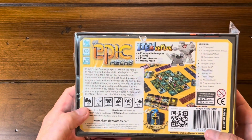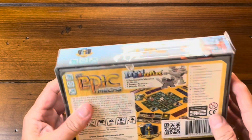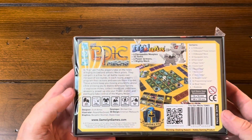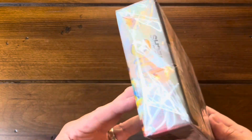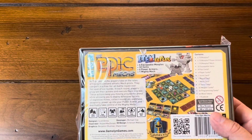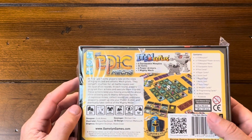But I'll open up at least one of these and see what we have inside here. As you can see, it's a very small box. That is the typical box for the Tiny Epic game line. They are tiny in that all the components fit in one of these little small boxes. They are epic in that there's usually a lot of stuff in the box, and a lot of gameplay in the box.